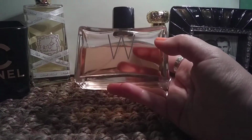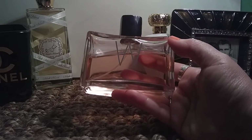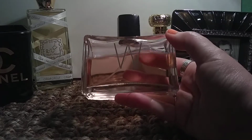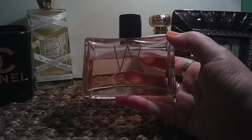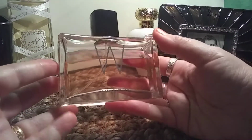Okay, there we go. So this is a pink floral with a lot of fresh notes. So it's kind of romantic, aqueous, pink. It's got clementine, lily of the valley, and musk. It's very pretty, very feminine, and I really enjoy it. It's very simple, easy wear.